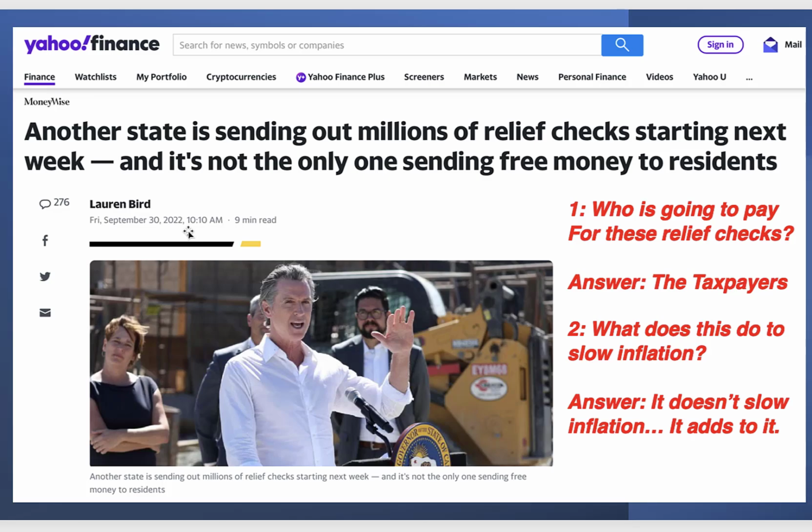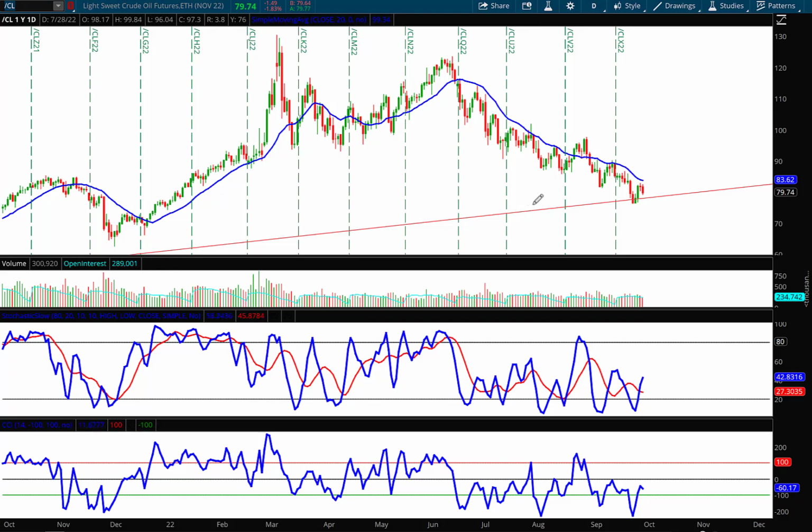What does this do to inflation? It doesn't slow it. It adds to it. It accelerates the inflation rates. And that's what we have going right now. And you have to look out the window. Look at the price of oil. We're bouncing off of this key trend line right here.